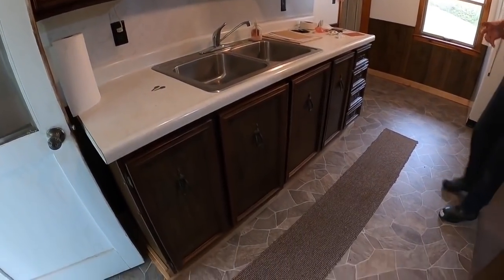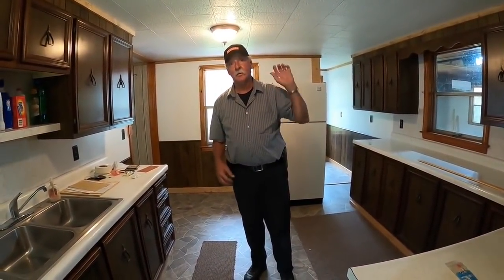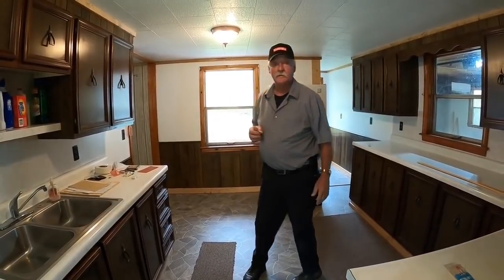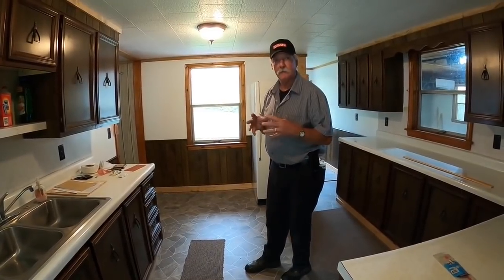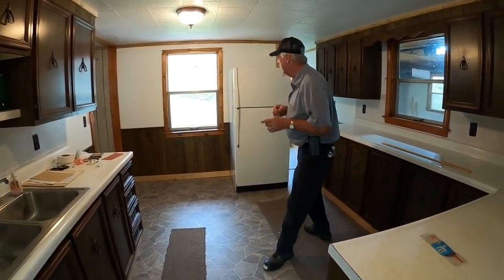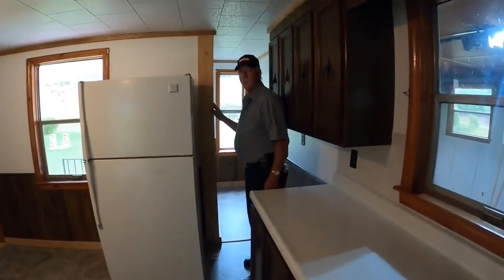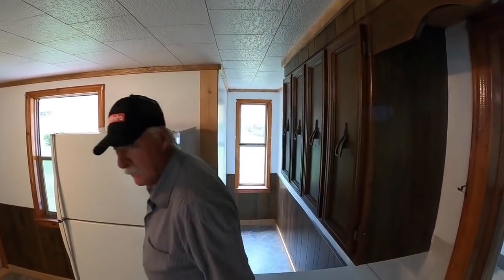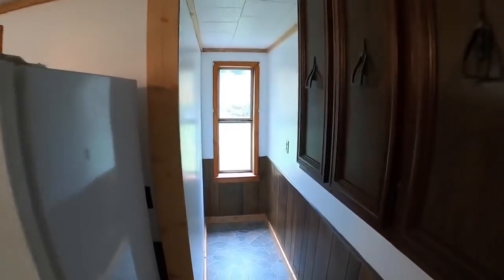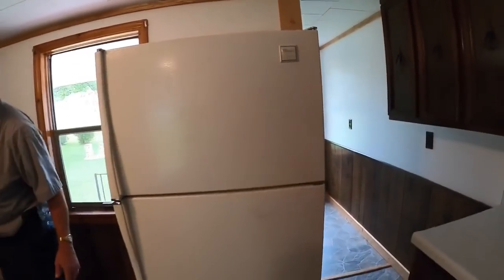I'll explain that. We had quite a bit of termite damage in this house when we started, and that's the reason we have new floors and ceilings, and we have replaced several walls, but we have took out the damaged and replaced it with new. Back in here we had a wall that was damaged with termites. Of course, we built a brand new wall, and everything's good to go there. Of course, the stove and refrigerator go with the house.